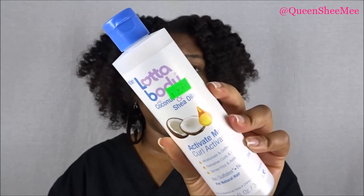I love this one from Lottabody, and this one was $3.99 at my local hair store. And Lottabody has always been inexpensive. I love the brand. They have something for everybody, and I've used about 3 or 4 of their products from their collection, and I've been satisfied, including the edge gel as well. Again, it gives a light hold, but it does slick down your edges.